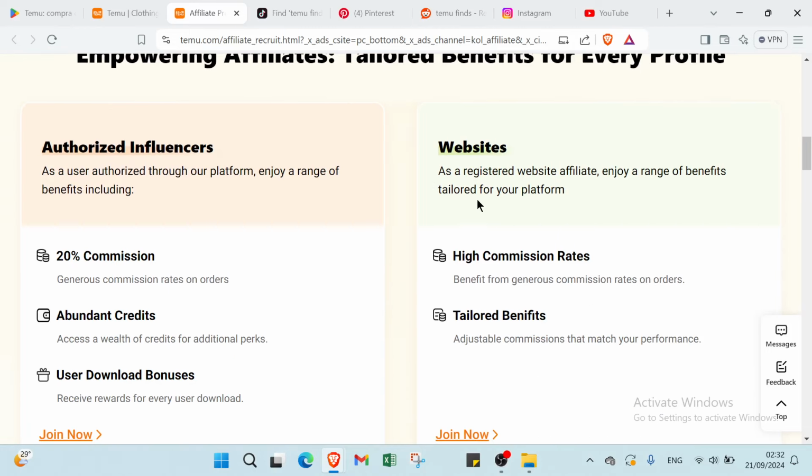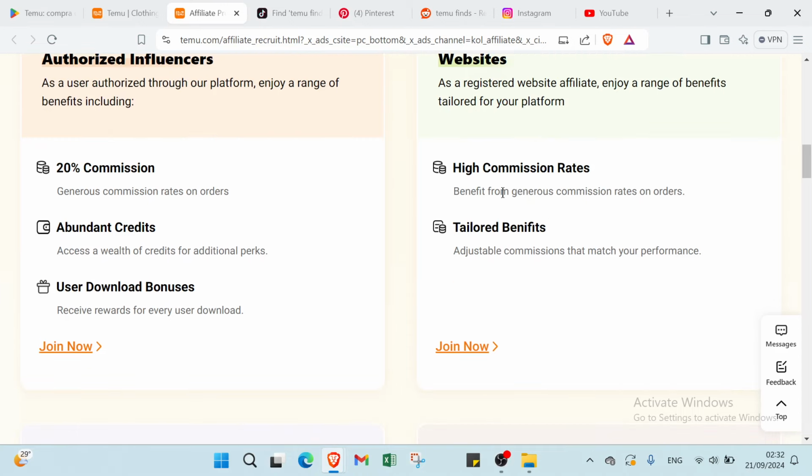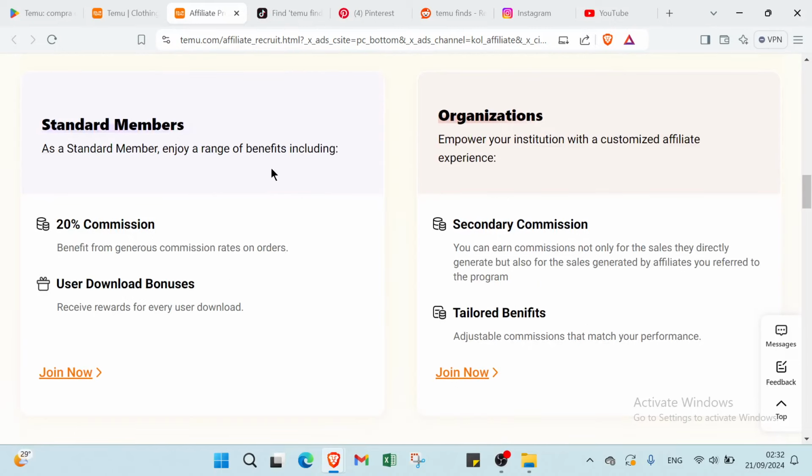Then we have websites. As a registered website affiliate, enjoy a range of benefits tailored for your platform. We have high commission rates, benefiting from generous commission rates on orders, and tailored benefits, also adjustable commissions that match your performance. If we scroll down, we have standard members. As a standard member, enjoy a range of benefits including 20% commission, generous commission rates on orders, and user download bonuses, receiving rewards for every user download.